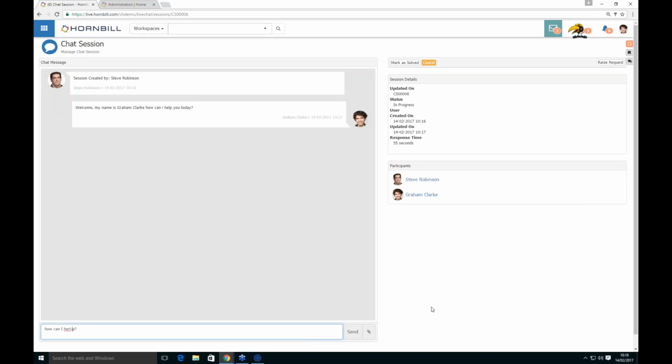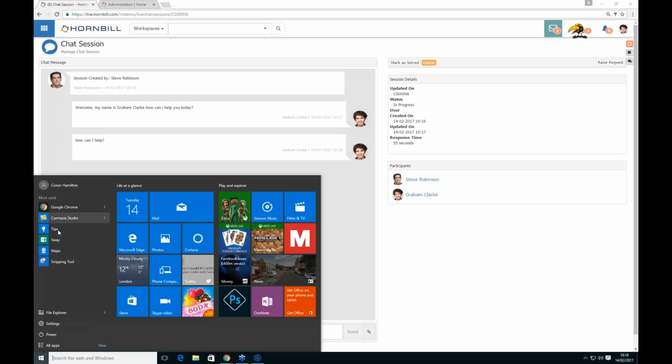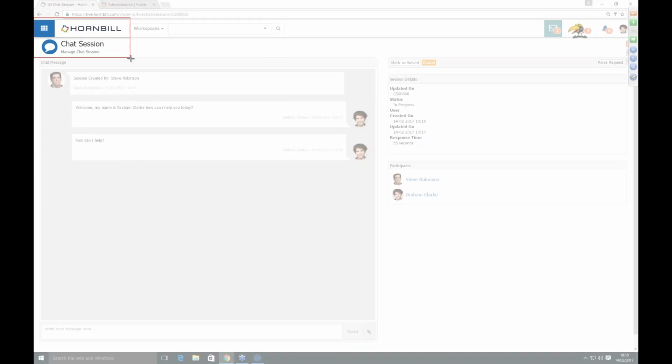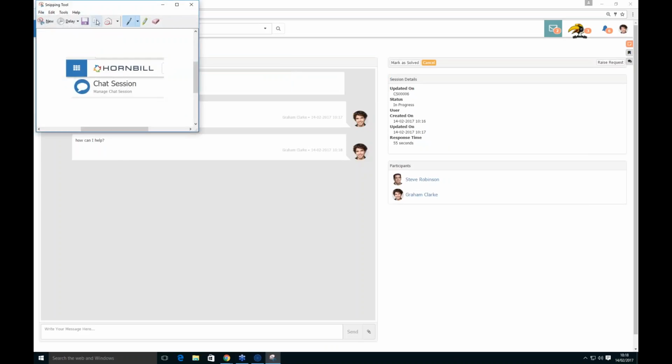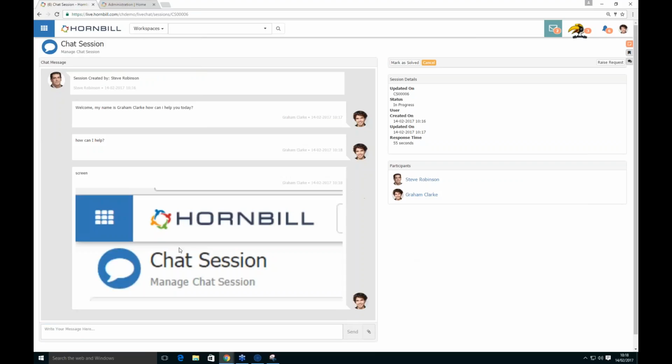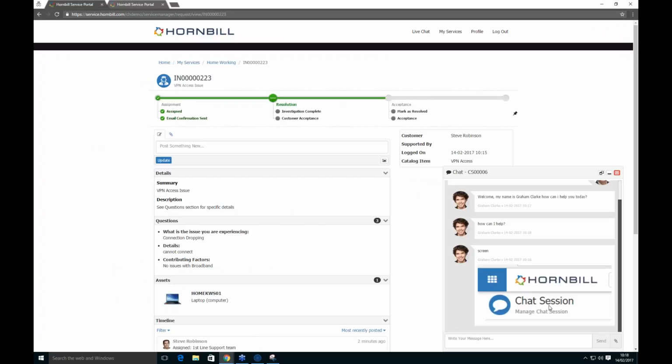How can I help? Excuse the spelling. Send, and then with this live chat, as you can see on the icon, we can exchange attachments. But probably the best bit, if I take the snipping tool and I'll say, okay, Steve, this is what I'm seeing, Hornbill chat session. Unlike Supportworks, where we have to save the file and upload the file, we can simply paste the screenshots straight in. If I hit send, there it is, and it's there for Steve to pick up on the self-service as well.